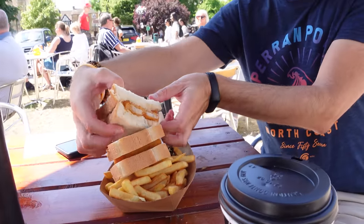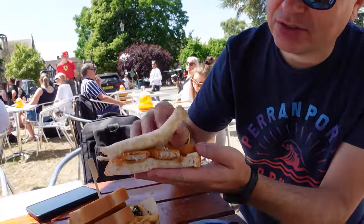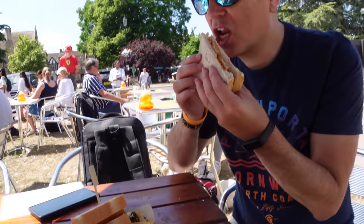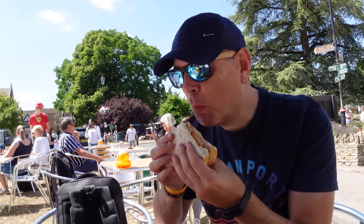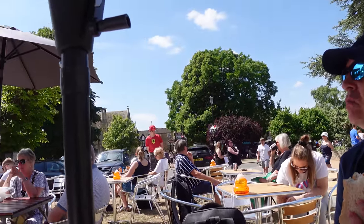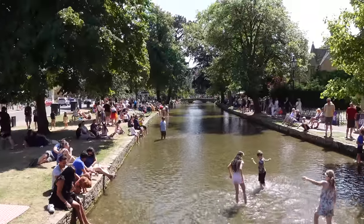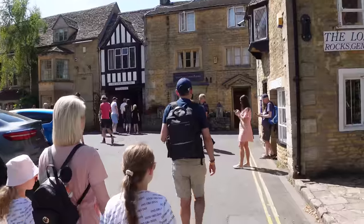Food's turned up. Fish finger sandwich. Looks like Birds Eye, don't they? Oh, no, there's no sauce. Oh, well. I need some sauce. Go get some tomato. We were just saying, had we planned ahead, we'd have probably brought a picnic and sat on the River Windrush just over there.